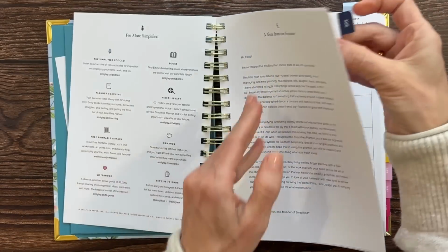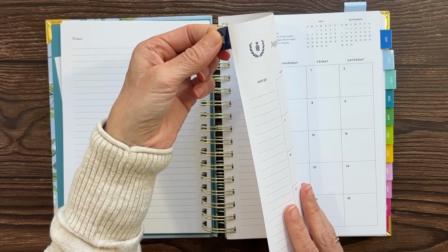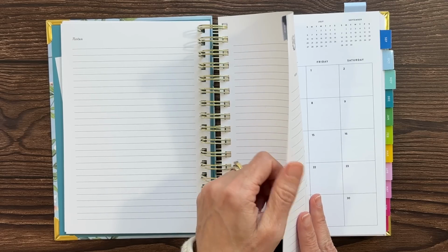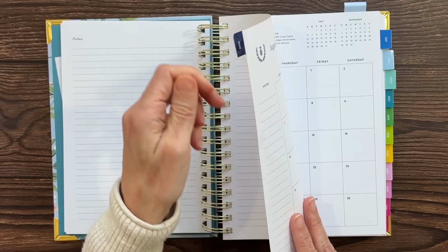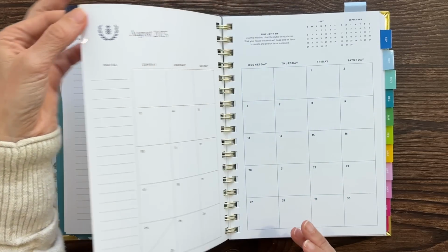So those are all your beginning pages. We took you through to the notes pages. Then you have your first monthly tab and it's right on the back of the notes page. It is not any thicker. This page is not any thicker, but they have thick 80-pound paper. I've never had a problem with the tab being on the same type of paper. All the tabs are those laminated tabs, front and back. Never had an issue with that.